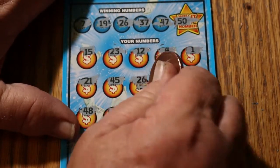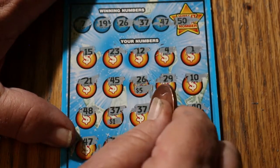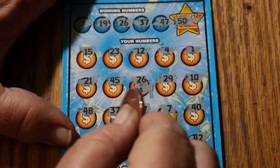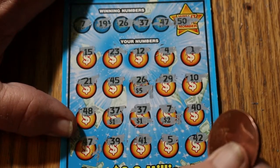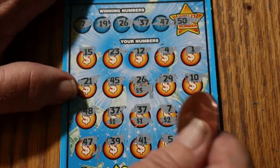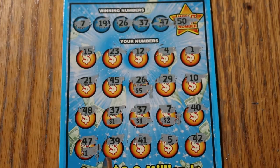Start with that 26. There's a 5, 37, there's a dollar for 6, 5, 6, 7, 8, 9, I can see where this is going, 10. Why don't you just put it under one number? Make my life so much easier. All right, there's a 10.